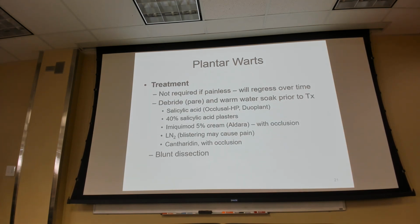Treatment, we don't have to do it if it's not hurting, of course, but it could resolve on its own, like all of our warts do. What we could do, if we need to, is debride. So warm it up with some warm water, pare it down, and then use some of the treatments on it. We know that we have all the salicylic acid that is out there.